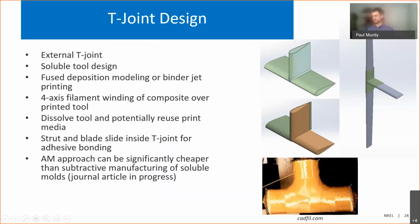So as I said, kind of earlier in this presentation, there's a couple of different printing methods which allow for soluble molds. So fused deposition modeling, you can get polymers now which are soluble in some sort of basic solution. So you can make your trapped internal mold, do your composite processing, and then after cure, you can dissolve that tool out and be left with your final hollow structure. And binder jet printing is similar. It's a very fast method of printing, but you can print ceramic sands that are water soluble and make tools in that way too.